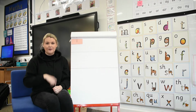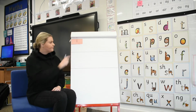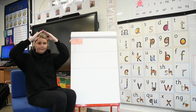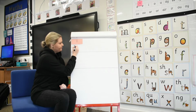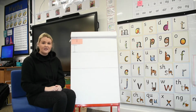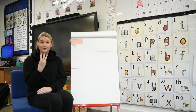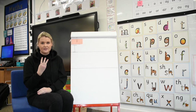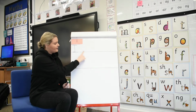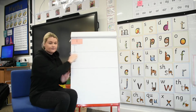Fantastic. Now we're going to write our sentence. First word, I. I is a red word. Capital letter for the beginning of our sentence. I. Sat. Fred fingers sat. Show me your fingers. Three Fred fingers. Pinch the sounds. S, a, t, sat. In between our words, we need to remember to include a space.